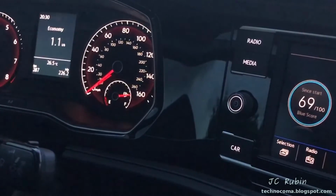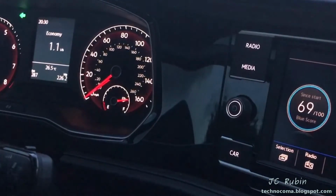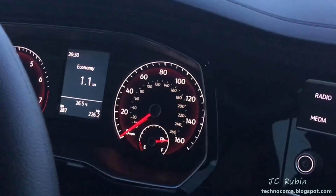But what we're going to test is the second one, because we have a manual transmission. What I'd like to know is, currently set to echo, what the shift points are going to be.